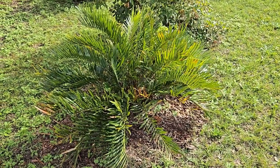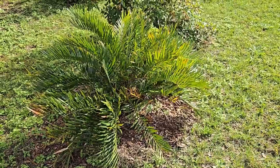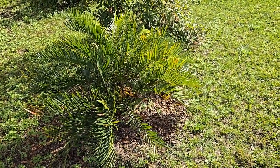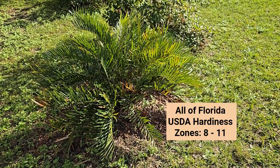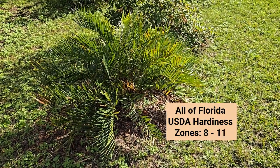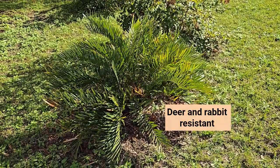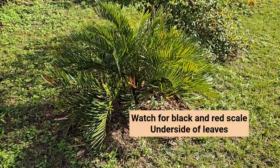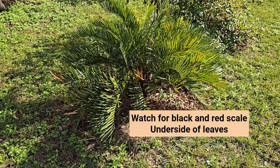They tolerate a variety of soil and a variety of growing conditions. Their native habitat is the whole state of Florida. In Florida, the zones range from some parts of the Panhandle down to 11 in Key West. They're deer resistant, which is wonderful, and the rabbits don't eat them either. Other than black or red scale, they don't have pest problems.